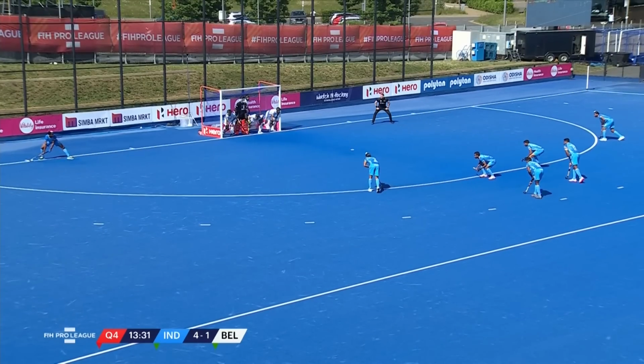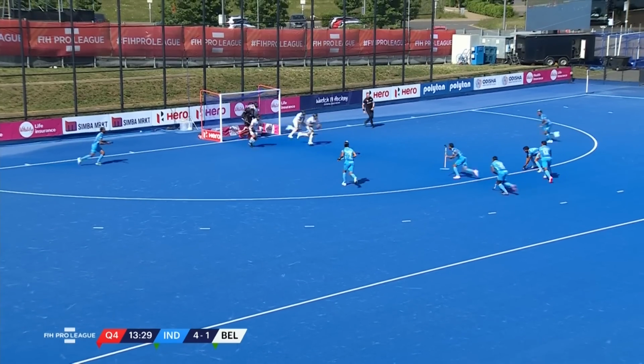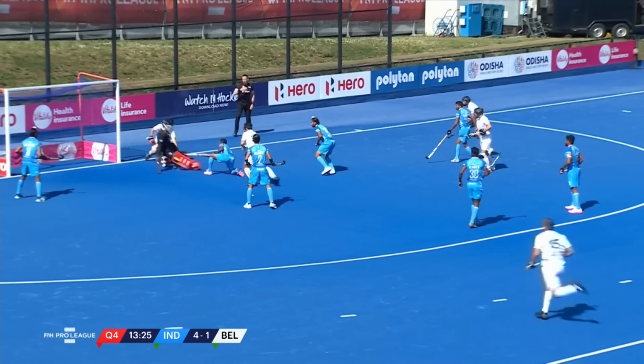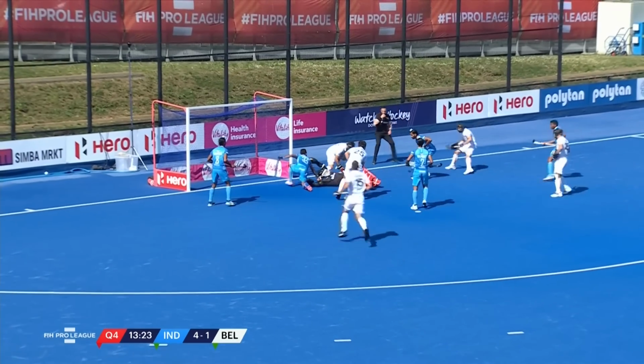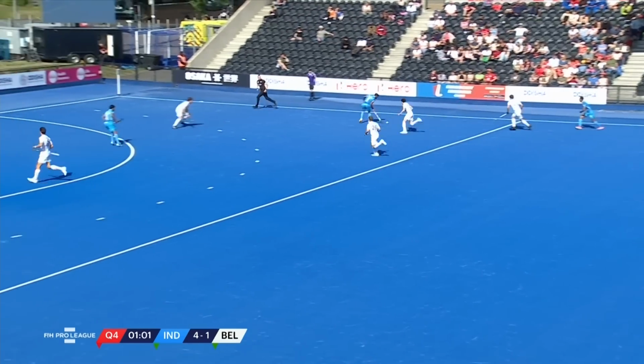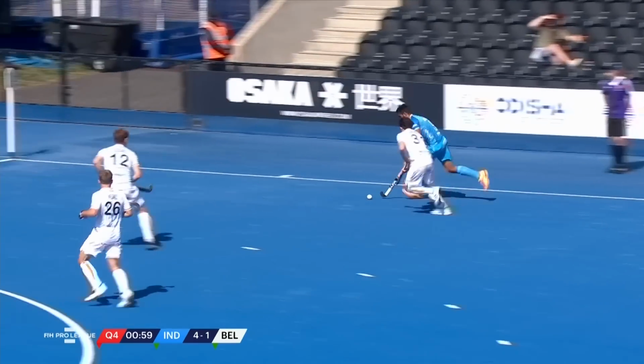So Harmon Preed on that right-hand castle. That's where it goes to. Here is Harmon Preed. Good save. Rebound almost hits Akash deep. Follow up. It's still there. And then cleared. Shamsher picked out Gurjant.